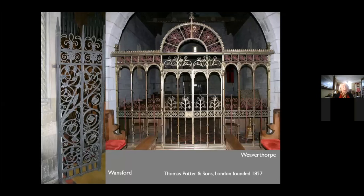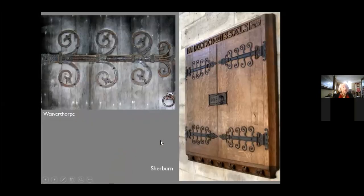And if you're losing heart, we're nearly at the end here, just to show some of the quality of the metalwork. The screen here at Weaverthorpe, and at Wansford. And even the attention to detail just on the hinges and supports of the doors at Weaverthorpe, and even on just a plain cupboard there, both really very carefully done.